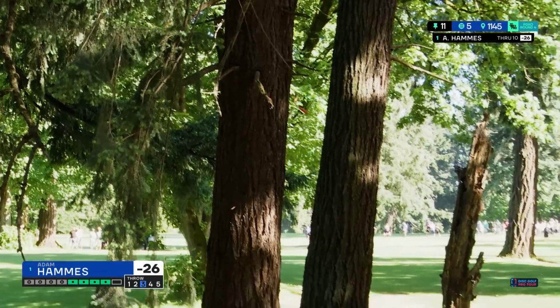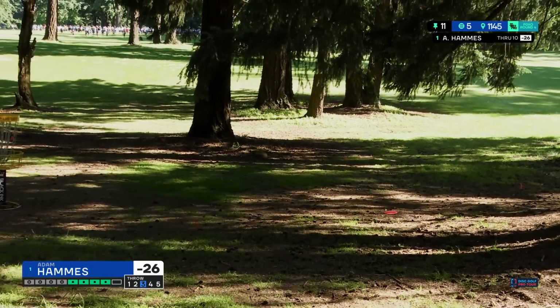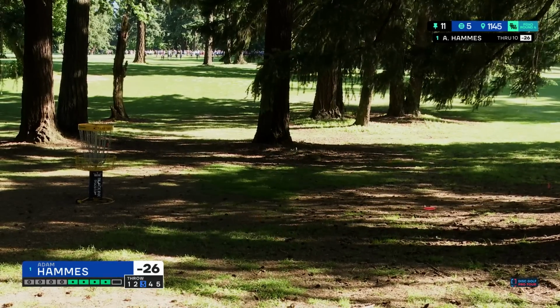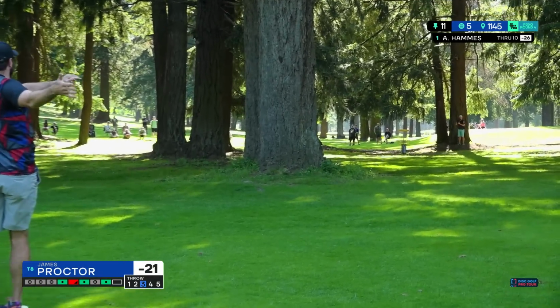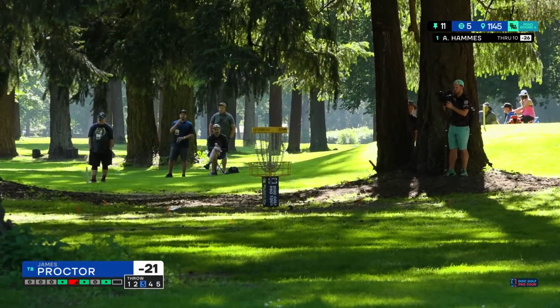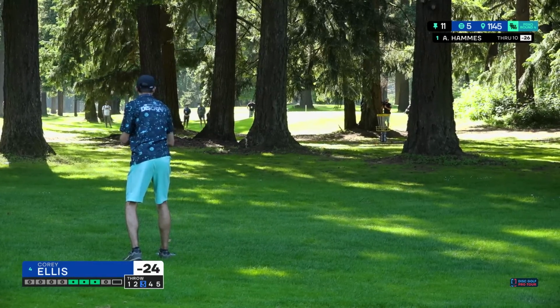And here is Adam's third shot and getting through, and he is pin high 23 feet to the left. What a third shot. Yeah, forehand drive, stand still forehand second that wasn't even thrown that well. Wow. And then the hyzer gets him down there. What a recovery. Opportunity to birdie.